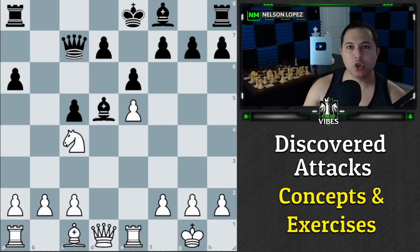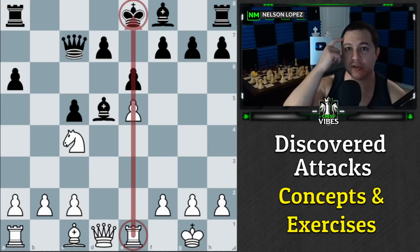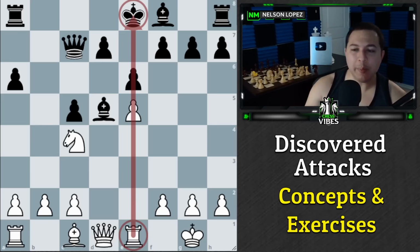Well, if you had a chance to look at that, the move is knight to d6 check. And when you look at this position, you probably think there's not really any discovered attacks. However, remember what I said about looking at the long range pieces. When I look at my rook, I see that there's a king back there. That should trigger something in my brain to say, you know what, there might be a tactic here.